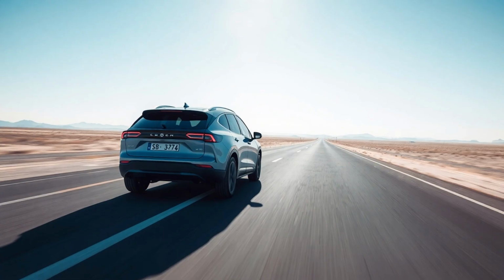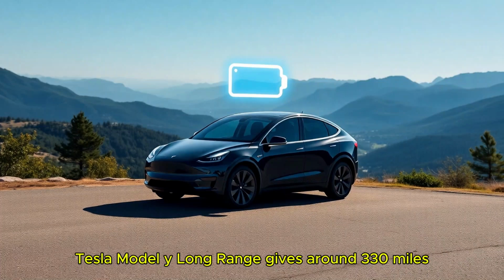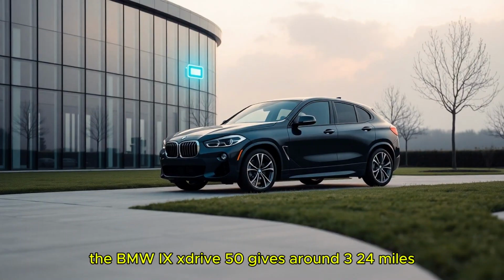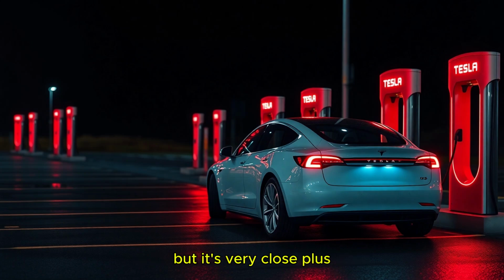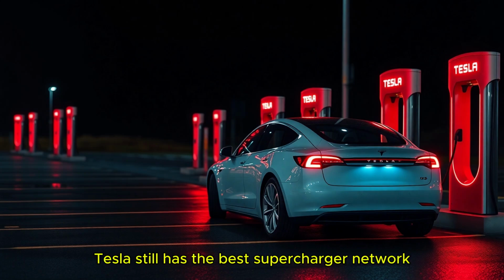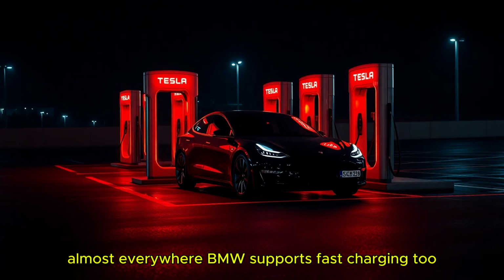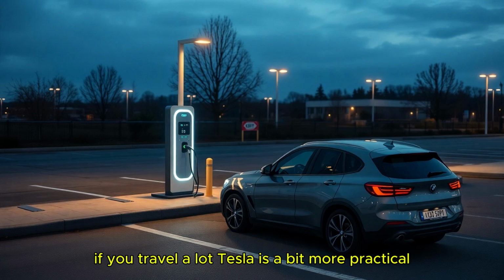Range is a big thing in electric vehicles. Tesla Model Y long range gives around 330 miles, 531 kilometers on a full charge. The BMW iX xDrive 50 gives around 324 miles, 521 kilometers. So Tesla wins here, but it's very close. Plus, Tesla still has the best Supercharger network, which means charging is faster and more convenient almost everywhere. BMW supports fast charging too, but the network is limited and sometimes slower if you travel a lot. Tesla is a bit more practical just because of Superchargers.